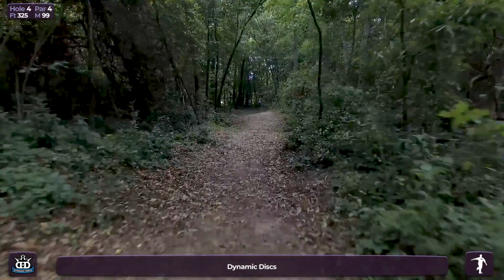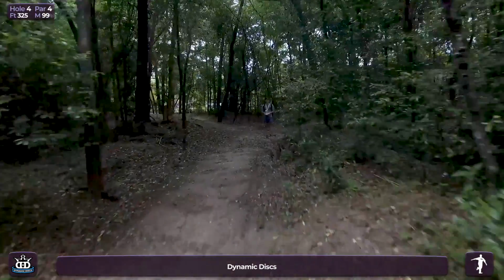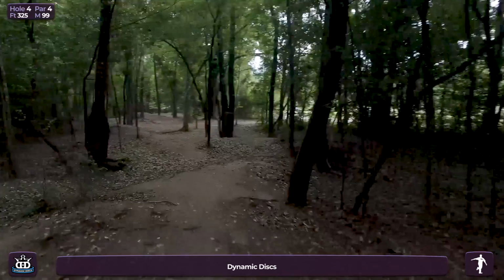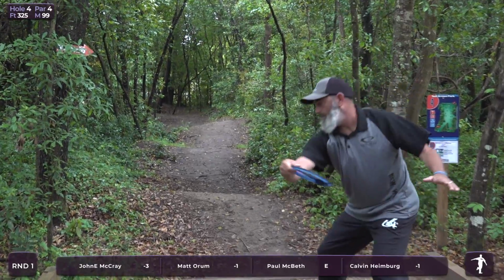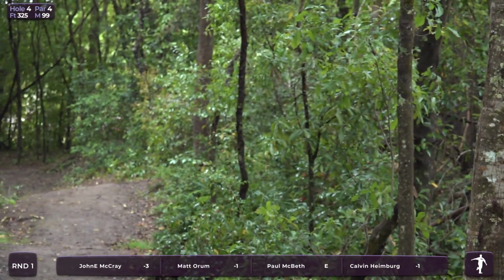All right, we're moving into a par 4 that's only 325 feet. Oh, yeah. What is this doing? This hole is probably, everyone would agree, the weak link of the course, but it's very tight, it's very technical, it's not very long, and it requires 2 righty backhand shots that go right to left, and you're just hoping you don't hit one of the 1,000 trees on this hole.